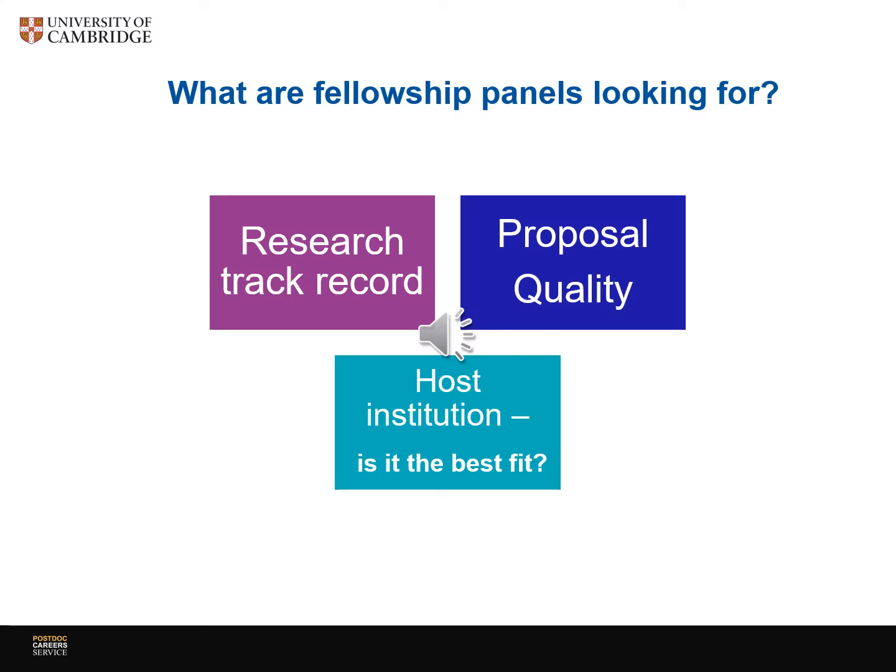Fellowship panels will want to assess whether you're the right person for the project. They'll be testing whether your research proposal is realistic given the time frame. Overambitious projects can be marked down, so ideally you'll want to have some achievable aims and some that are more risky and will have contingency plans in place. And they'll want to know that your host institution is the best place for your research and that you will get the necessary training and mentorship to become a group leader.